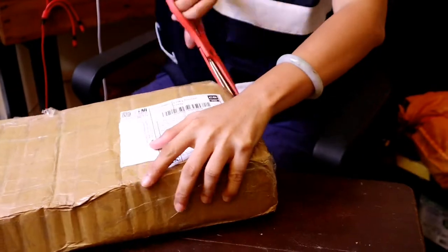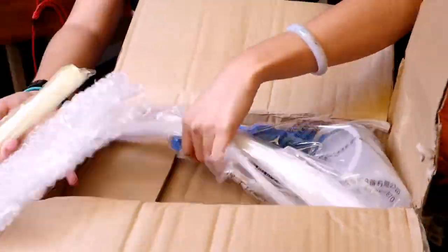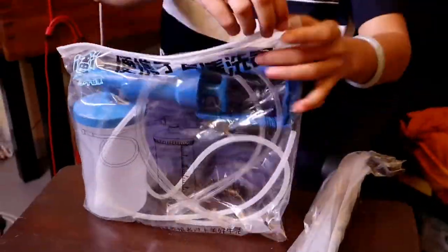Now, I have been seeing this product online for quite some time, and I have been postponing buying it because I felt that I really don't need it. Let me unbox this first. This is an apparatus that I can use to flush my patients with metritis.